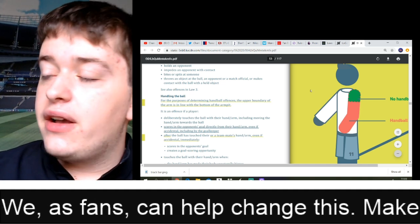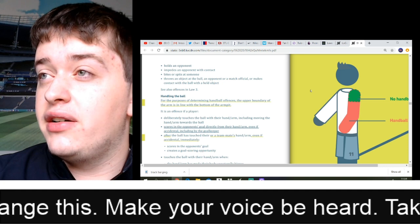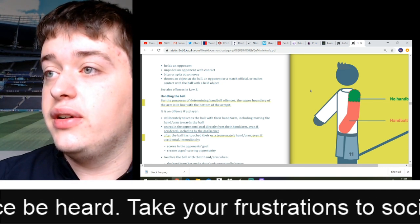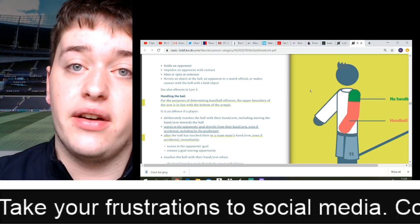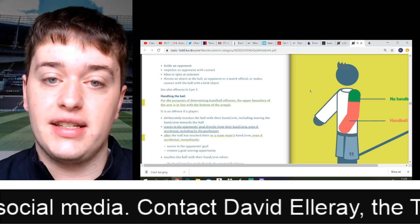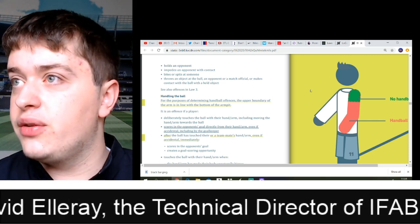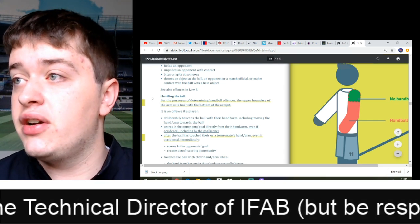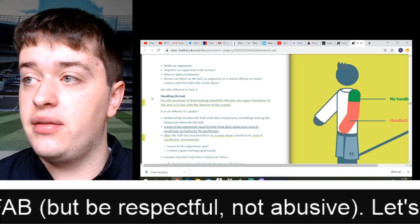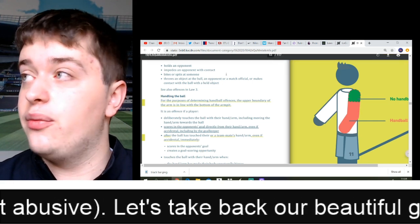So the general guideline to this, which we've heard from commentators, I'm not sure it's actually come directly from IFAB or any sort of governing body, but the general rule is if it's below the sleeve on the jersey, it is a potential handball. If it is above that, if it does hit the sleeve, generally that will be in line with the bottom of the armpit. So I'm not sure if you can see it there on the right as well, but they say for the purposes of determining handball offences, the upper boundary of the arm is in line with the bottom of the armpit.